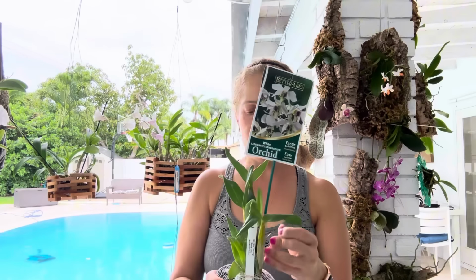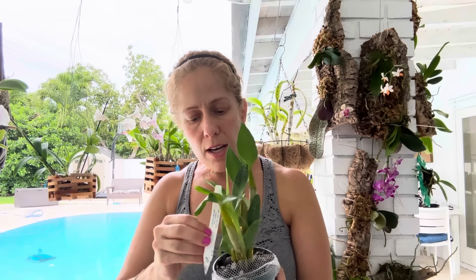Yes, I've been looking for this. I've also been looking for the green flash. They didn't have the green flash, but they had this one. So I said, okay, I'll get this one and put her in a nice pot. And that's it for now, guys. I don't have any more. Thank goodness, right? That's all I need for now.